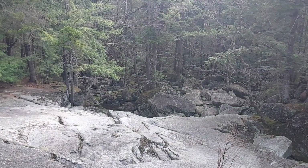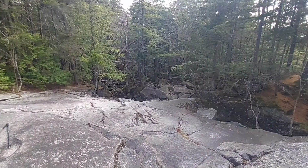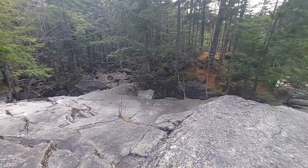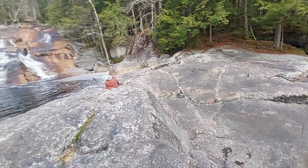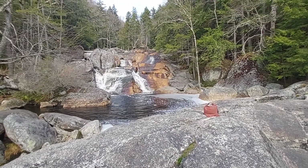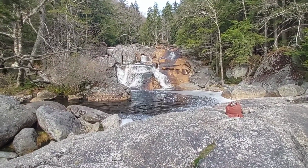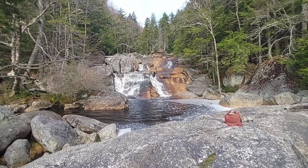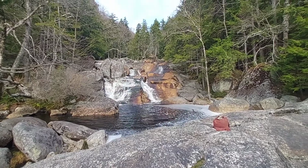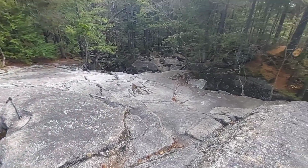So if you come up here after heavy rain events or snow melt, you'd be in for a double treat. There'd be a waterfall on both sides of this ledge here. Maybe a little tricky during snow melt because of the remaining ice pack, but I'd say after a heavy rain event in the summer, you'd have to be careful because of the high water, but it would be twice as large with the second falls right here where it's just bare rock right now.